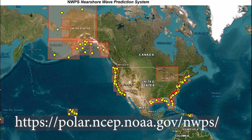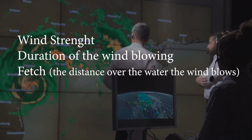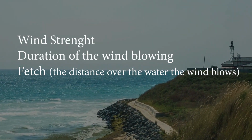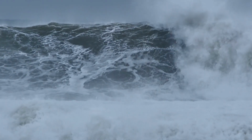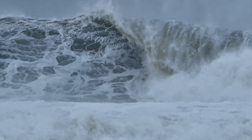NOAA wave forecasts are available online and through weather apps. They use advanced models to predict wave conditions based on wind speed and fetch. Data from buoys, satellites, and coastal stations provide a detailed picture of the ocean's surface. Understanding these forecasts helps us make informed decisions about safety and enjoyment on the water.